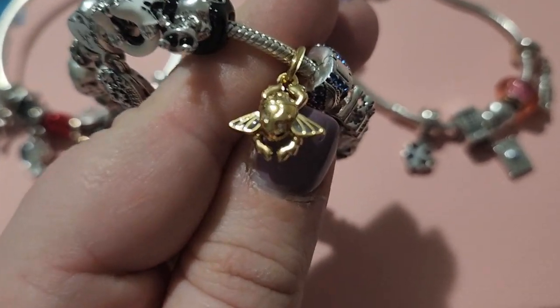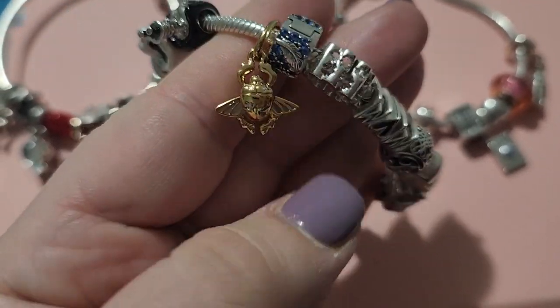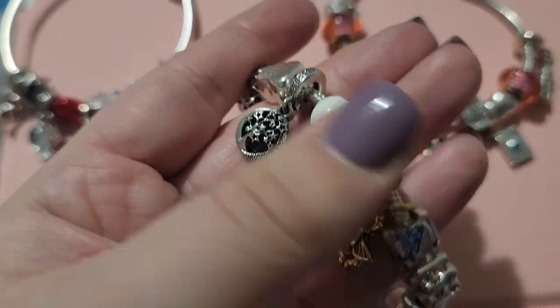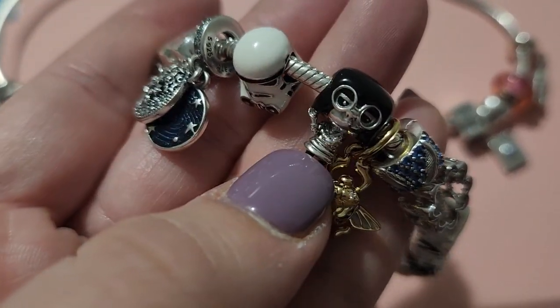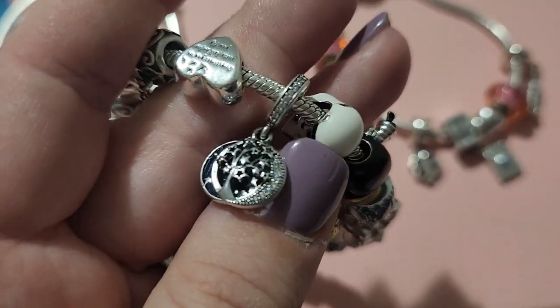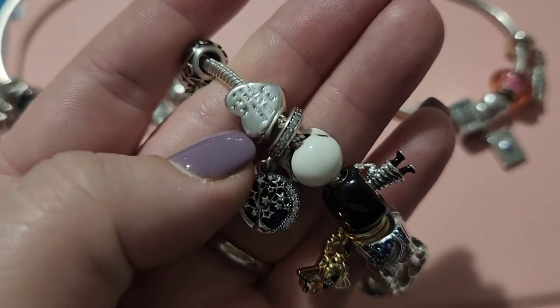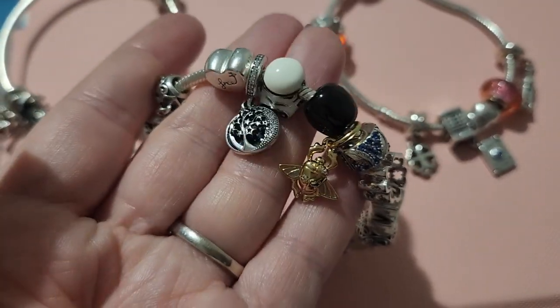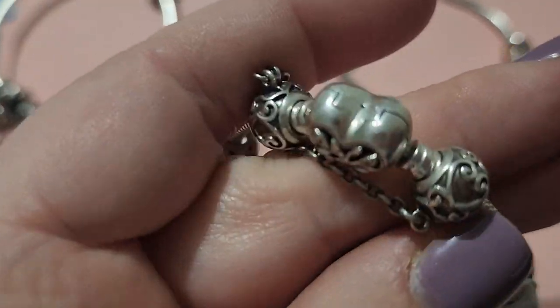I did intentionally want to wear this as a necklace, but I think it fits the bracelet better. My second brother is into Star Wars, and Edna reminds me of him. Although I don't really have a second charm for my sister, I don't really think I need one because the bracelet's kind of full. And then these 2 represent my dad and my brother, who are no longer with us, on this side. And then that's all on the family bracelet.